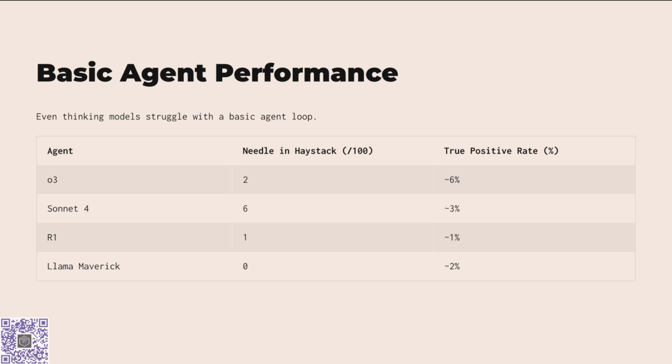These are agents that are the simple loop we described earlier, and we were able to actually look at a couple open source models here as well. And we'll note just off the bat, open source has a long way to come in this space. R1 only had a 1% true positive rate over hundreds? Yeah, over hundreds of bugs. Same with Llama Maverick at a 2%.